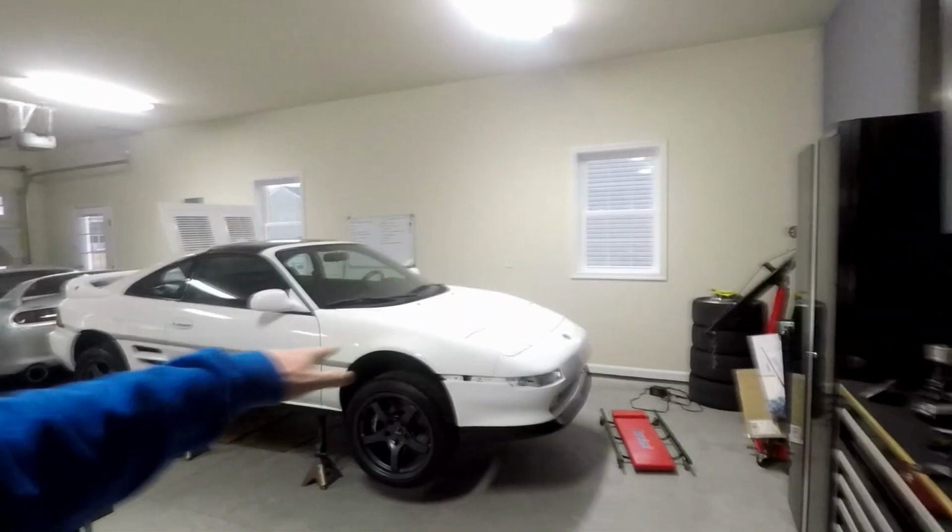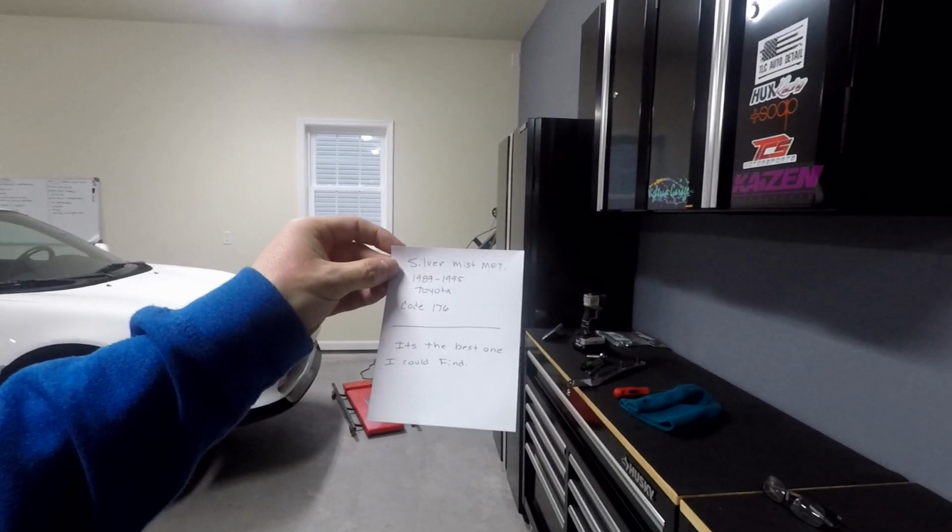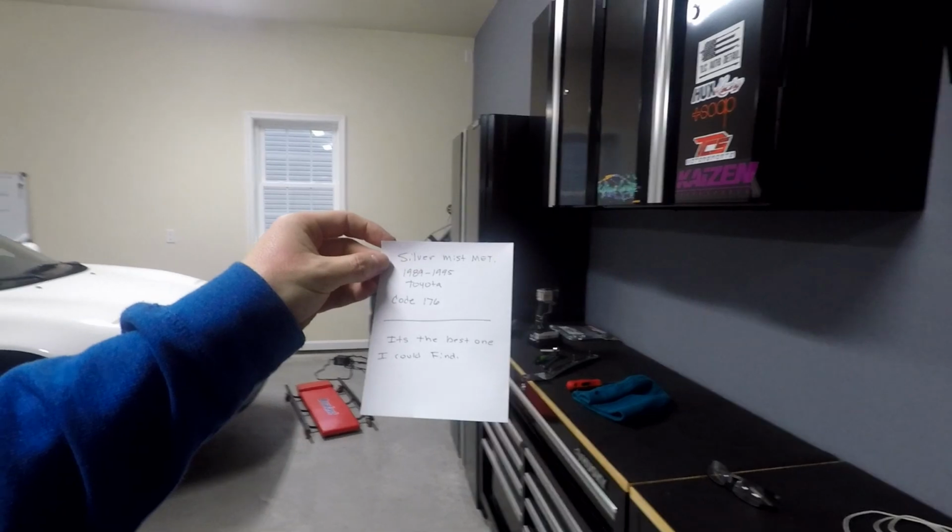But I guess you guys probably want to know, what's the color? So for any MR2 guy out there that's looking to paint match or color match the silver trim on their car, this is what he came up with. This is the closest thing he could find because there's no true paint color code out there. It is called Silver Mist Met, M-E-T, and it looks like it's from a 1989 to 1995 Toyota, code 176. This wasn't the trim paint color, but that was the closest code he could find that would work, and it matches really, really well. So yeah, it's called Silver Mist Metallic, from a 1989 to 1995 Toyota, code 176. So I hope that helps somebody out there.